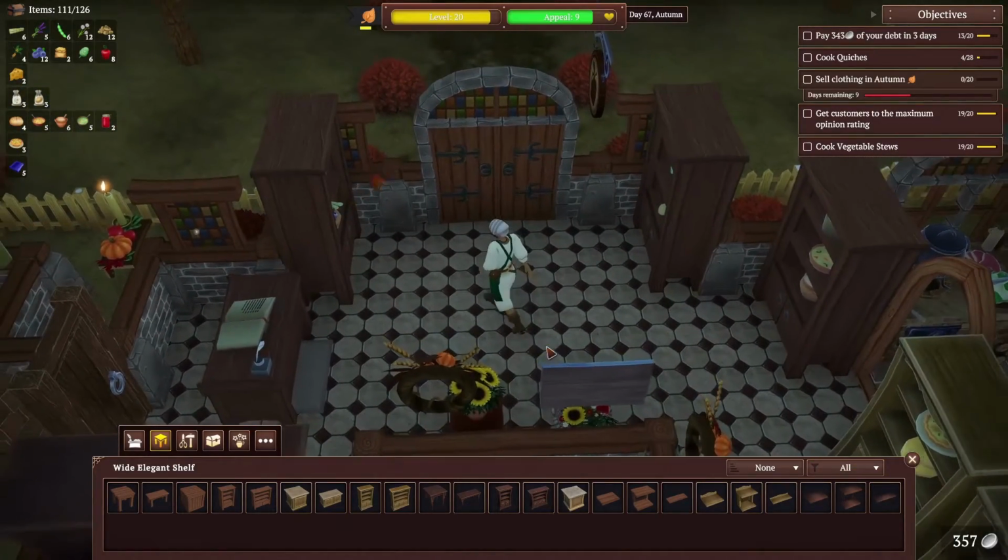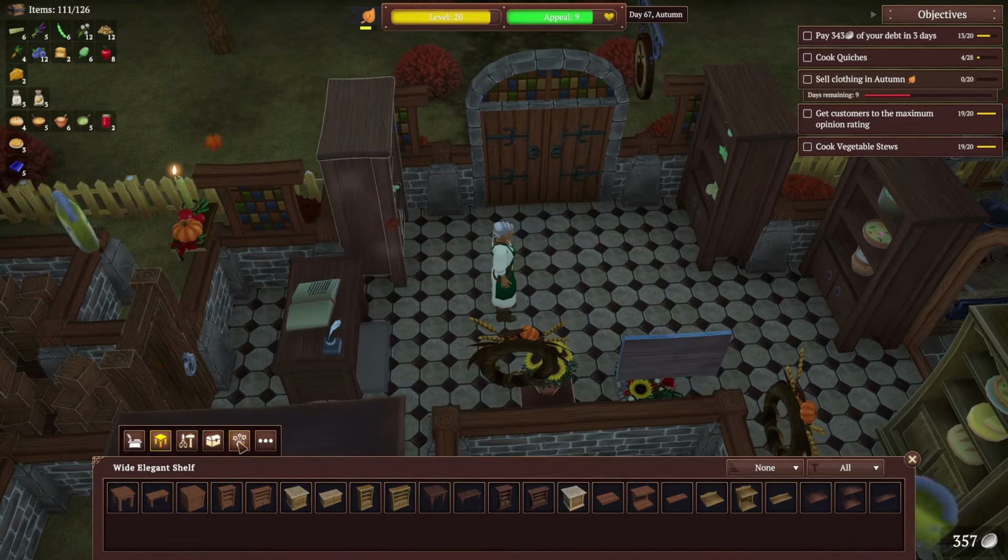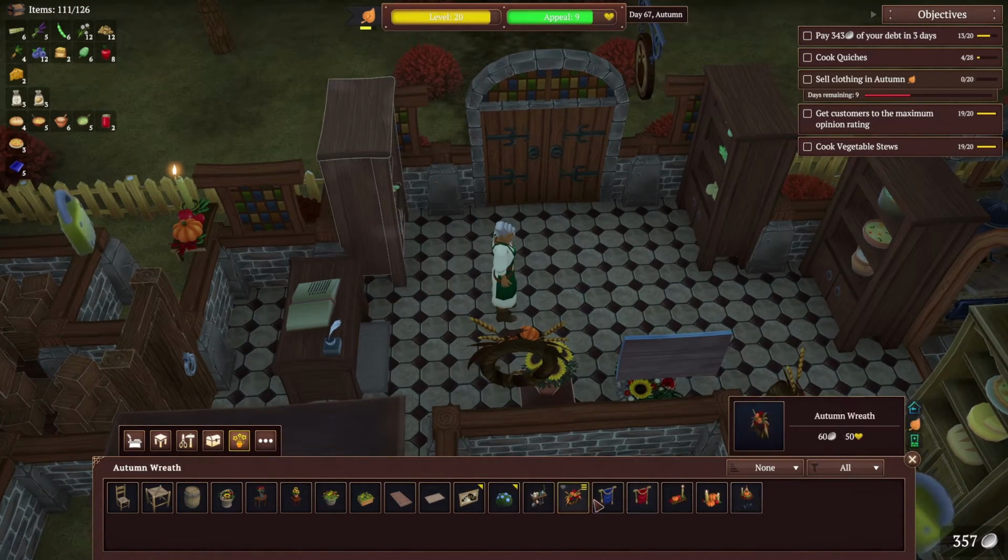Then we need more space to build things into. And we've not got the money for that right now. Let's just get ourselves a nice item, shall we? A picture. We could get ourselves a picture.